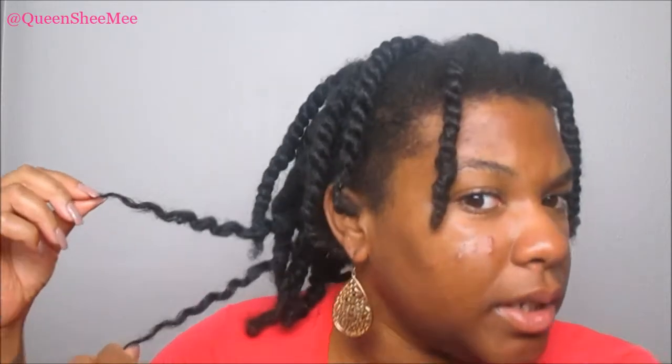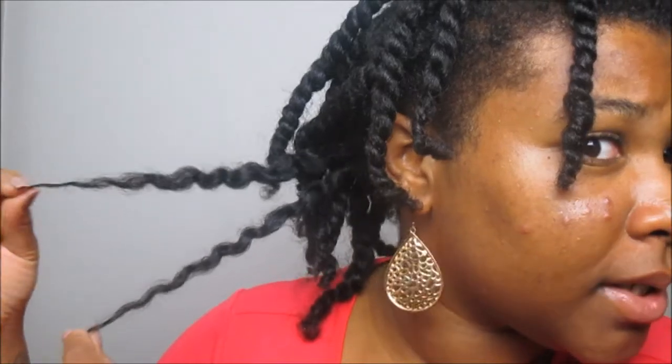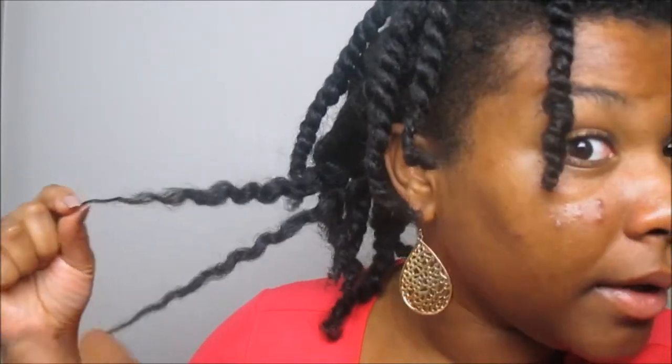I'm just going to rub that on, and we're going to start taking the twists down. Initially, this is what my hair looks like. Again, my hair is between 6 to 8 days old, and I really do like it. My hair feels really soft.